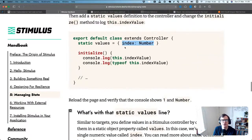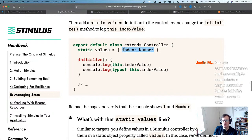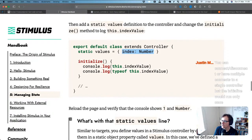So when we defined the target, we didn't have to have one. So I'm just going to read Justin's comment because it's super helpful. You can connect, disconnect, or have multiple connects to a single controller. The initializer only runs once.